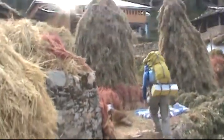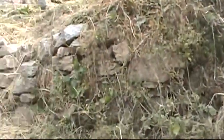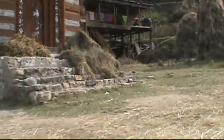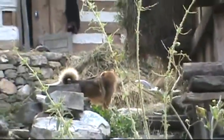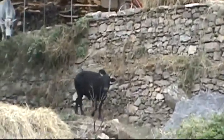Namaste. Oh, this is cool. Hello, dog. Down through some haystacks. Oh, look at that. I guess that, I suspect, is maybe the temple. Hey, Sachi. I'm making the picture. Another side of the temple. Some local dogs. We have some cows being tended.